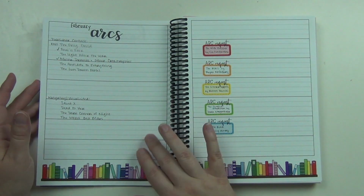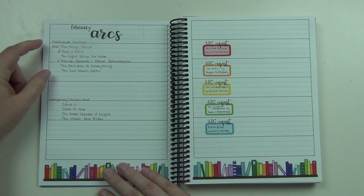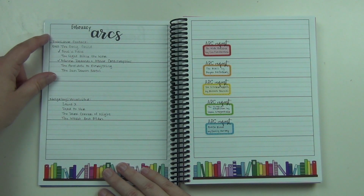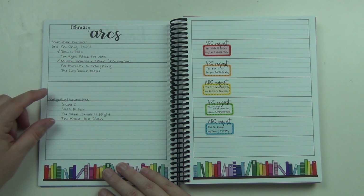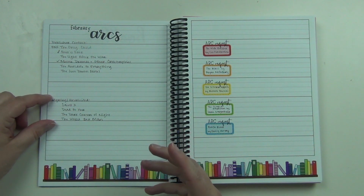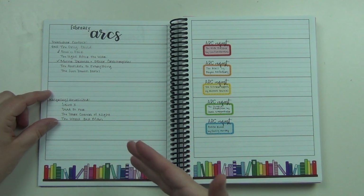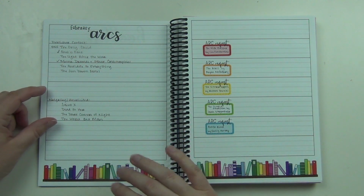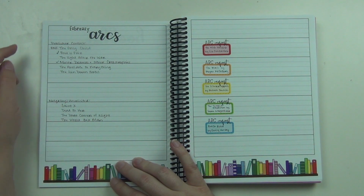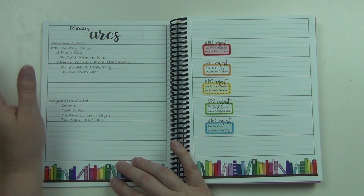So that's nice. Okay, February ARCs, I have them all written down here. These are the ones that are publisher contact. So these are the ones I've promised to do for publishers. And then these down here are either NetGalley books, which I don't have a date to post by, or they're unsolicited. So I got them, but I don't have a commitment to read them necessarily. So I wrote these down here. And then I will check them off when I'm done. I'm still working on those.